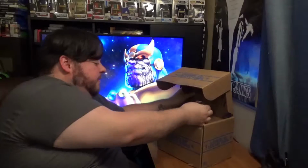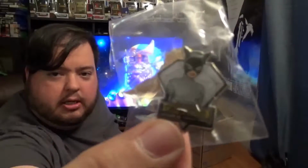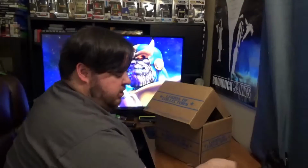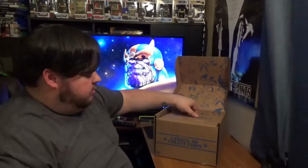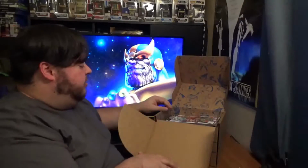Alright, so first, our pin is the Catwoman. And then our patch, I really like, is the Joker. Now, for most of y'all, we probably grew up watching a lot of this. Most of us, Kevin Conroy is Batman, and Mark Hamill is the Joker. Whereas the others are still good. Not taking anything away from them. Just, those are the characters that we grew up with.